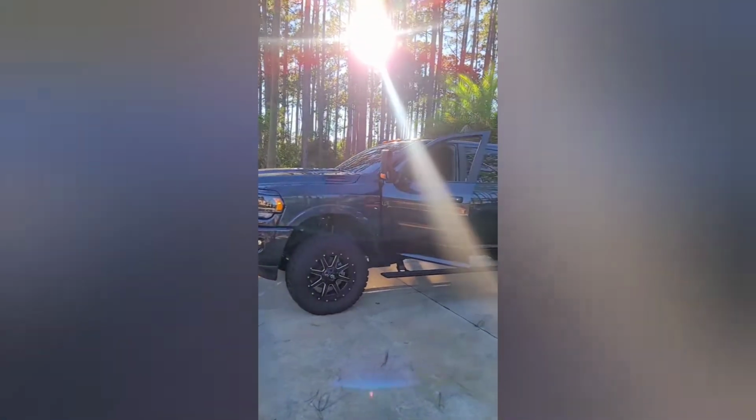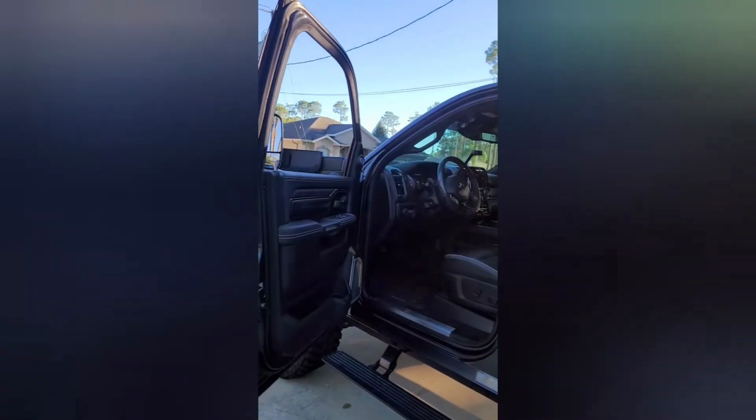Finally got a little bit of a cool front here in north central Florida. Warming up the beast. It's the first time since I've had it. It said pre-warming procedures initiated. Had to wait 45 seconds or so till it'll start. It's not even that cold, but still kind of cool.